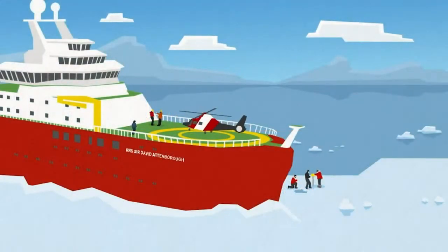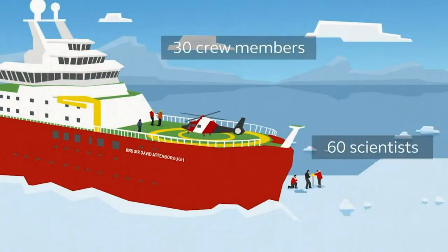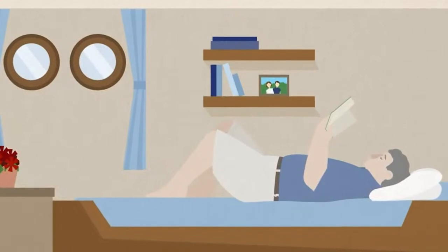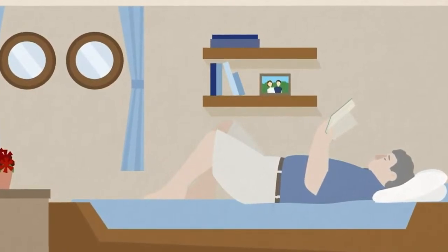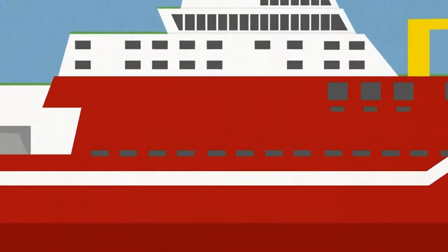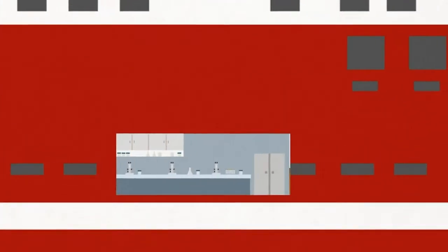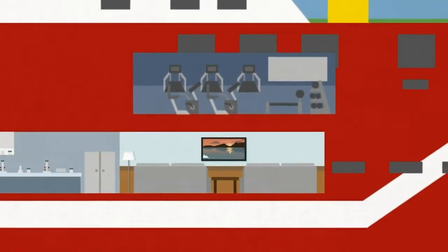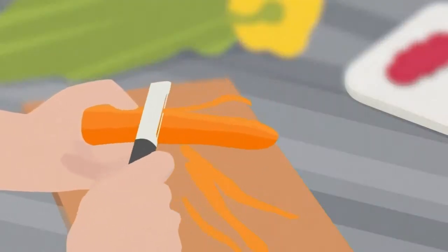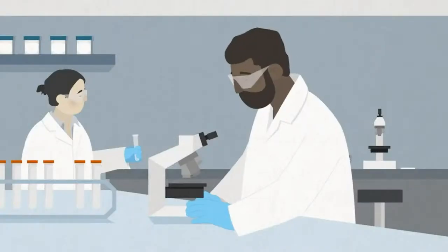Welcome aboard. The ship can carry up to 90 people. Each person has their own comfortable cabin located away from the bow to reduce the effects of motion. The ship is a floating city and has everything you could need to live and work at sea, from state-of-the-art labs to a TV room, fitness center, and even a sauna. Meals on board are buffet style and include a mix of cuisines.